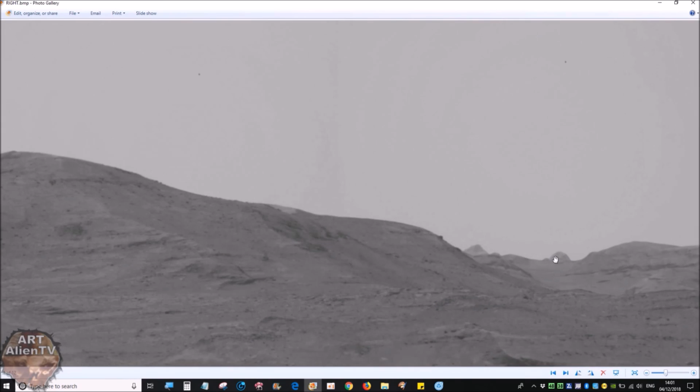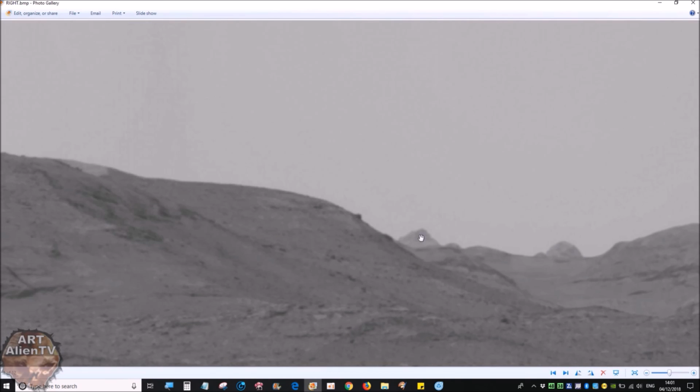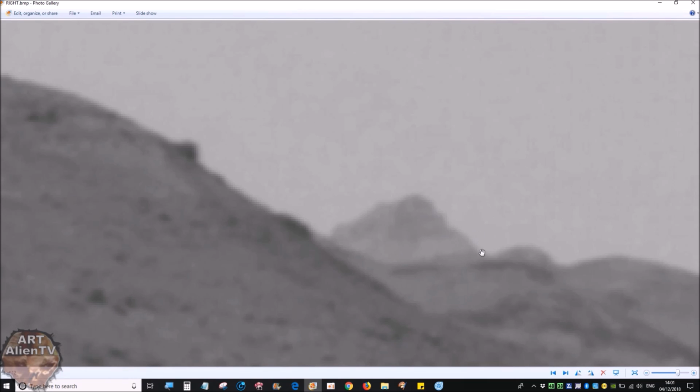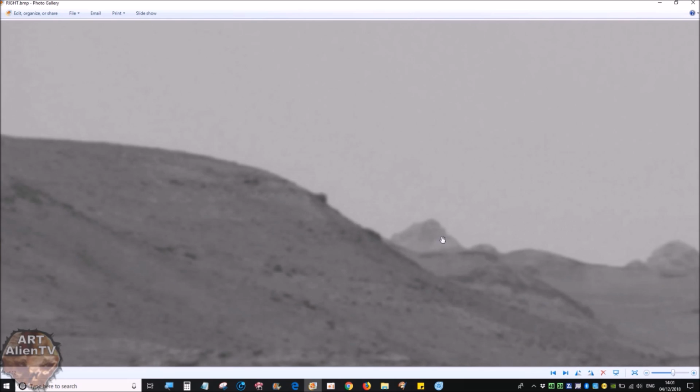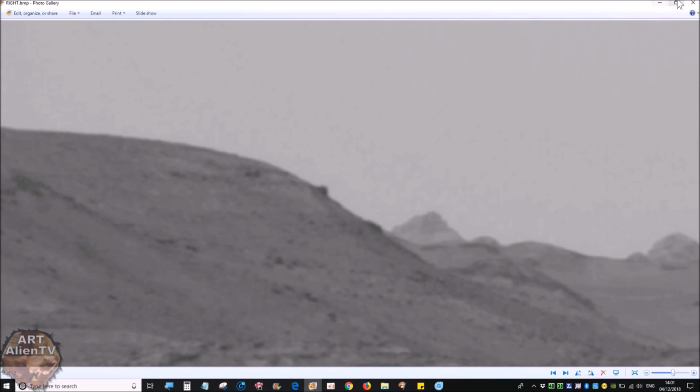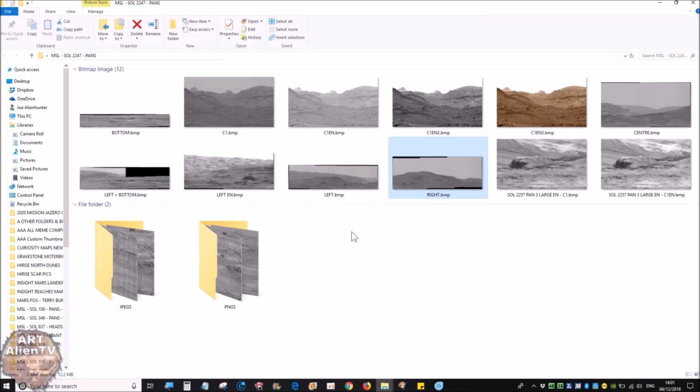Here's the dome here, and there's this other thing sticking up, which looks kind of squarish. It's got kind of steps to it, almost like a ziggurat. There are other ziggurats on this mountain, so it wouldn't surprise me if this is one. So I'll do some little clips of those and put those in for you at the end as well.